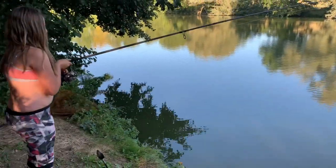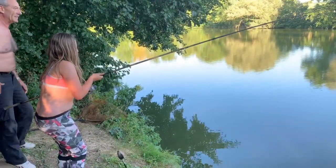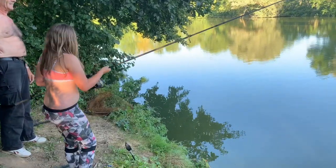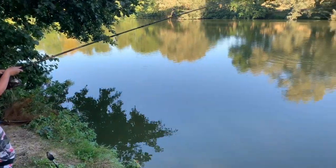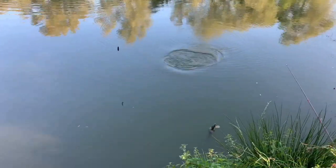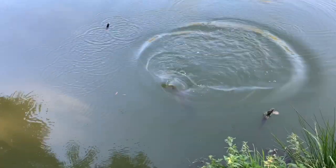Let's get you some net. Oh, I've got the net. How you doing? Go for it, Ed. Wind in a little. That's it. Go on, then. I'm going to get the net.